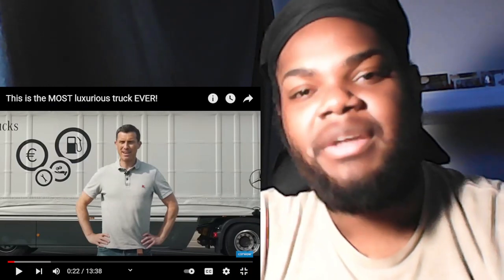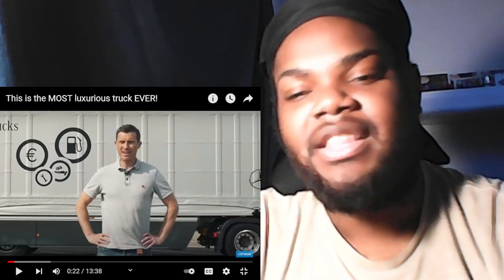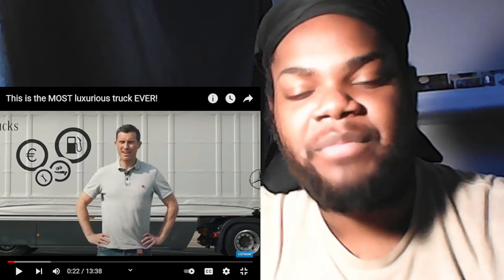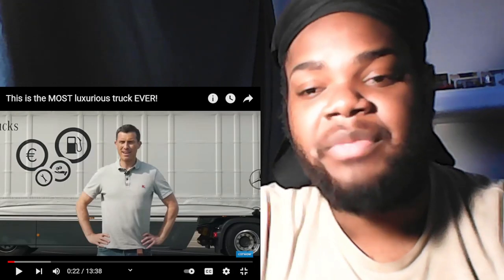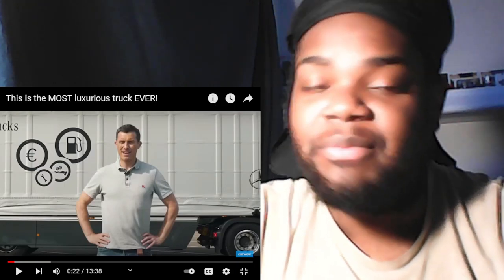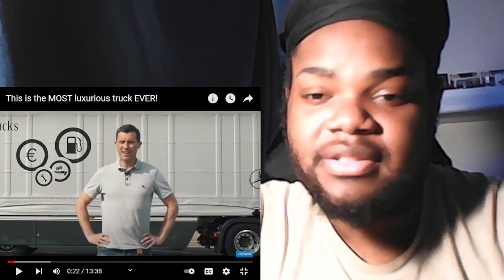Anyway. Now, is this the new era of the semi-trucks? Luxury? Because you know these drivers, I think they live in these semi-trucks. Because they be on the road almost every day, so I'm pretty sure they spend most of their time in their truck. So the more they making it luxury, I guess.